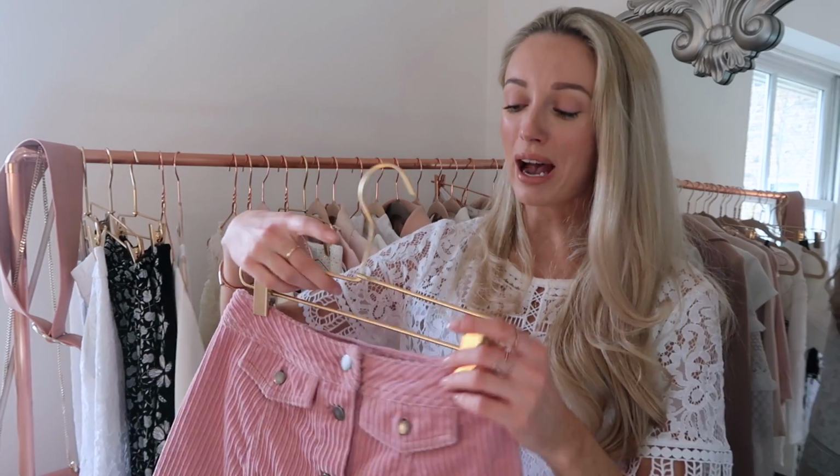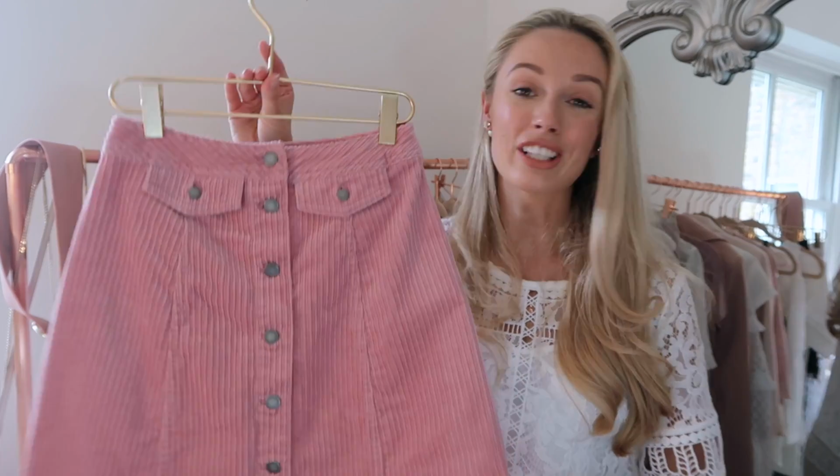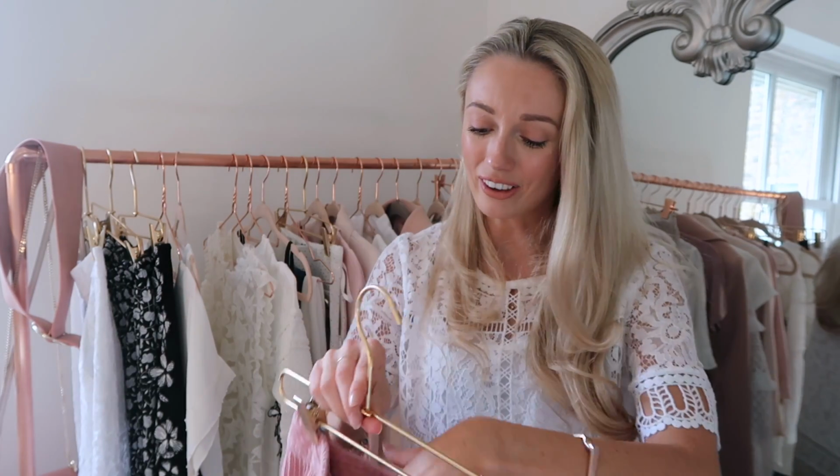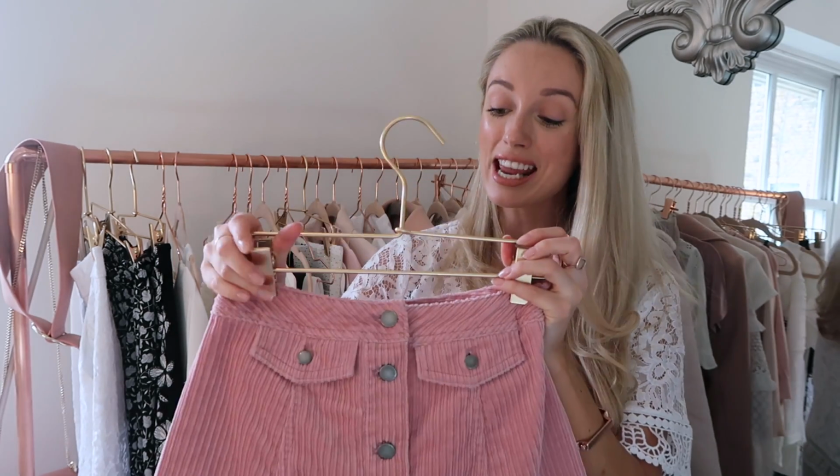So I think it was in about November that I started saying that I was on the lookout for a pink corduroy skirt, and I found a few that I liked but not the one, and I feel like finally I have found the one. This one was I think £17.99 or something crazy like that. Yeah, £17.99, which is incredible.